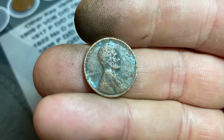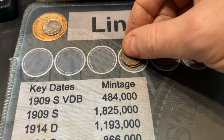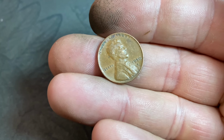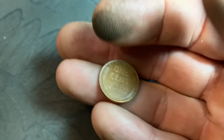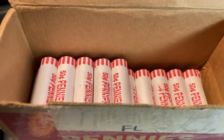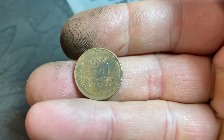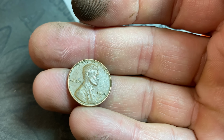And it's another beat up 1944 Philadelphia. Same roll, second wheat cent, 1956 Denver, 6 now for the hunt. Roll number 35, wheat cent number 7. This one, you know what, I'll take it.